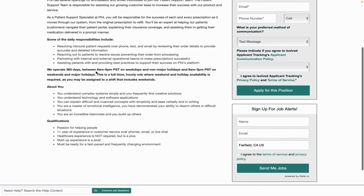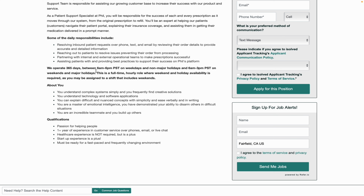So some of the daily responsibilities. You're going to be resolving inbound patient requests over the phone, text, and email by reviewing their order details to provide accurate and detailed information. You will also reach out to patients to resolve issues preventing their order from processing. And you will partner with internal and external operational teams to make prescriptions successful.